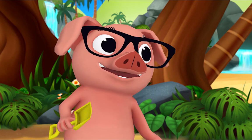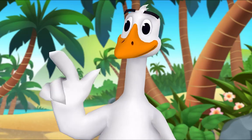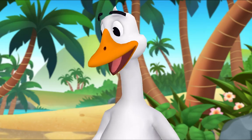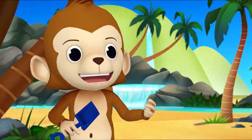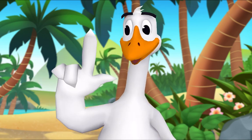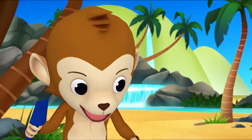Mr. Goose, can we trace a letter? Absolutely. Let's practice making the letter S. Who can think of a fun way to do it? I have an idea. Let's dig letters in the sand with a shovel. Well, that sounds like a great idea. Monkey, you go first. All right.